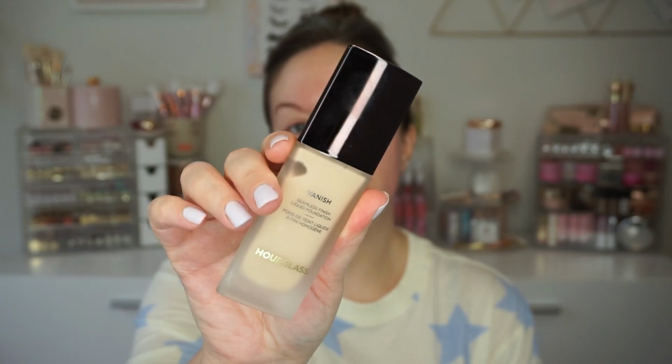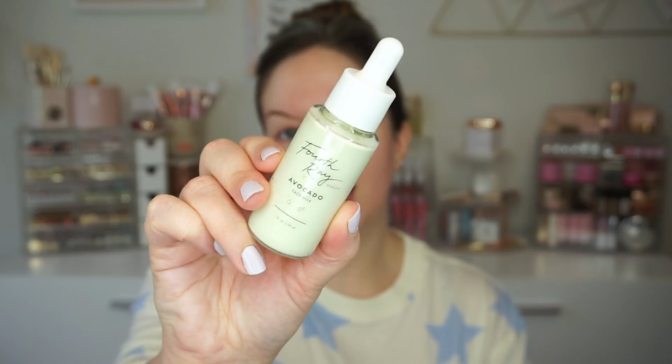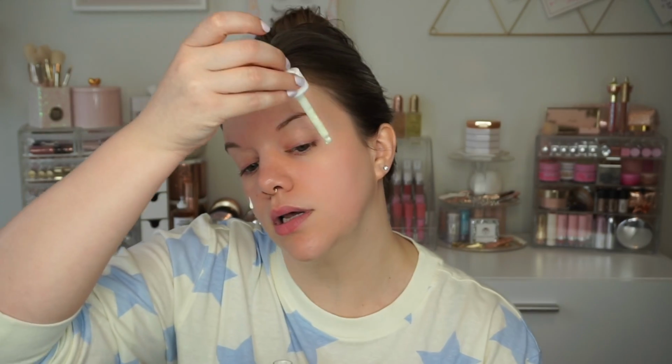I am going to be going in with a foundation that's not brand new, but I have not tried yet. It's the Hourglass Vanish Seamless Finish Foundation. So with this one, I believe they recommend using no primer, or if you do prime, using something hydrating. So I'm going to kind of go in between, and I'm going to use the Fourth Ray Avocado Face Milk. So not technically a face primer, but something to give a little extra hydration under this foundation. We're going to drip it, drop it on.